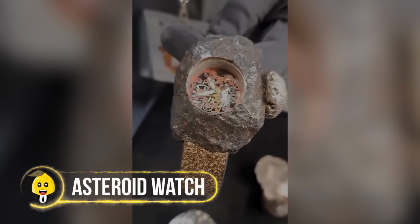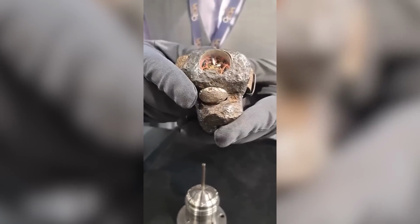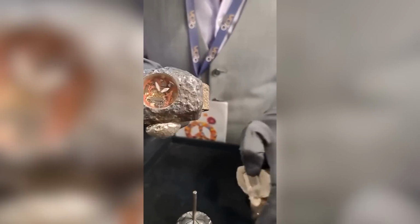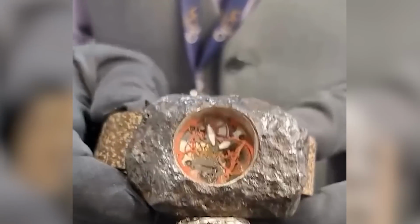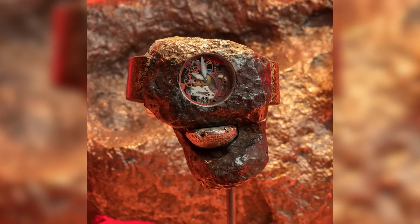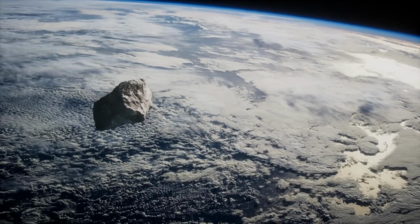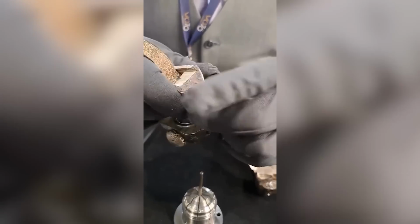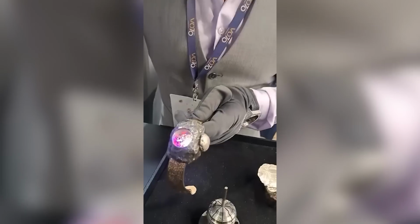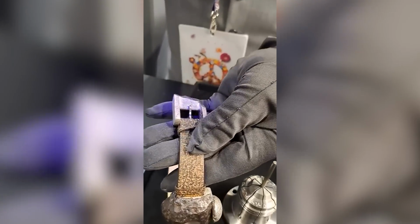Asteroid Watch. My first watch is Asteroid. If you like to be the center of attention in a room, then this piece of luxury is for you. All the way from the asteroid belt, this stunning watch was carved from the Gibeon asteroid that fell in Argentina. Unlike any watch you've ever seen, with predator-inspired hieroglyphics and looking like it belongs from the Stone Age, this watch is an iconic piece.